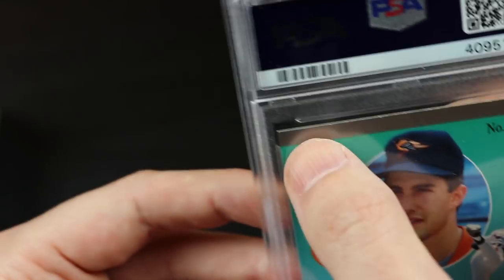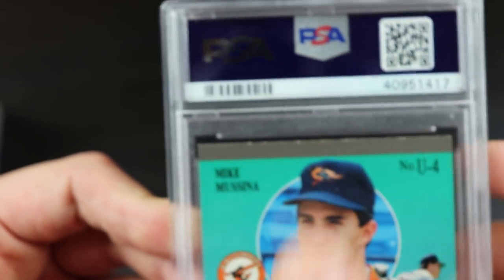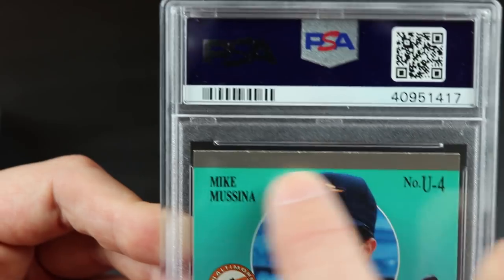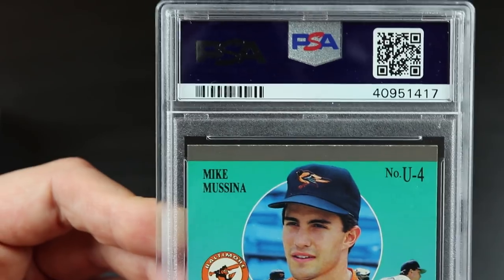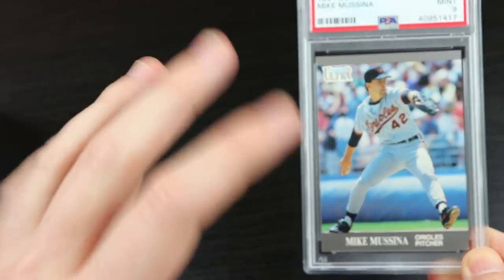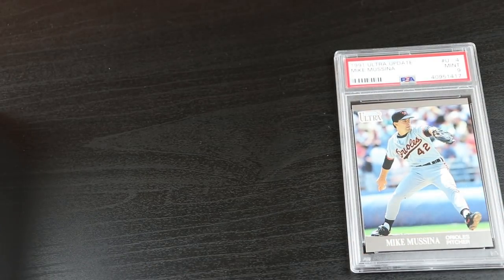Ah, I see why it's a 9 and not a 10. See right here? Yeah, see that edge? These silver borders kind of show the chipping quite a bit, so that's why it's a 9. But still a cool Mike Mussina. Borderline Hall of Famer. But he had so much postseason success with the Yankees.